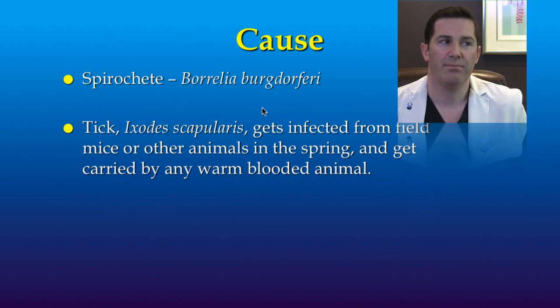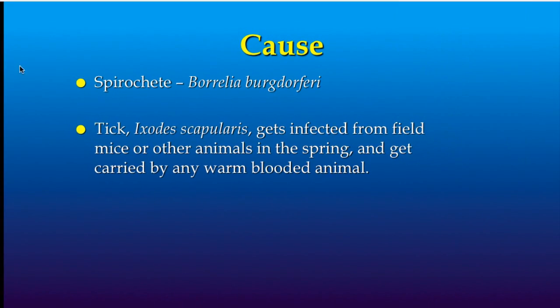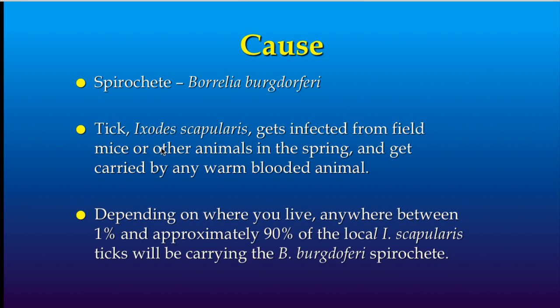And it's transmitted mostly by this tick called the Ixodes scapularis. It's also known as the deer tick, but it doesn't only get spread by that. It can go from field mice and other animals in the spring, get carried by any warm-blooded animal, really. And depending where you live, anywhere between 1% to 90% or more of these ticks can be infected or carrying this spirochete.